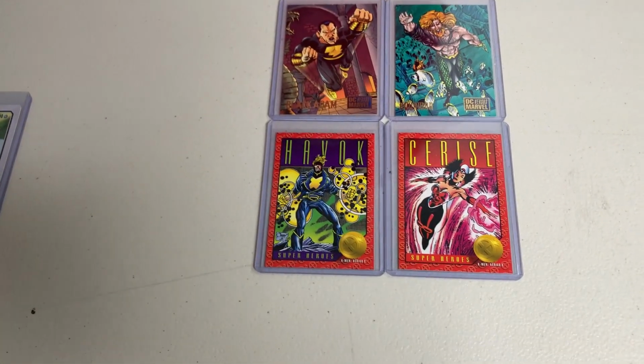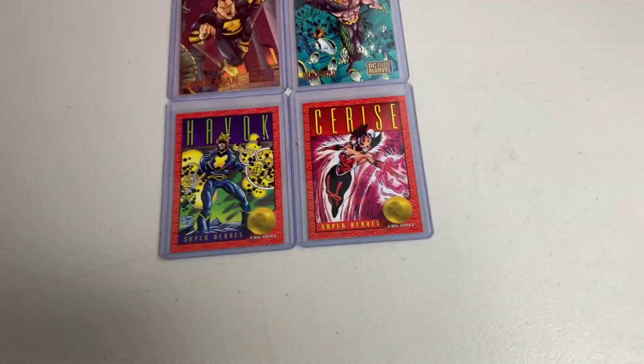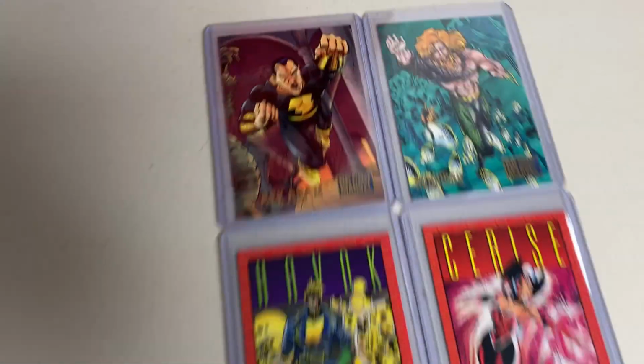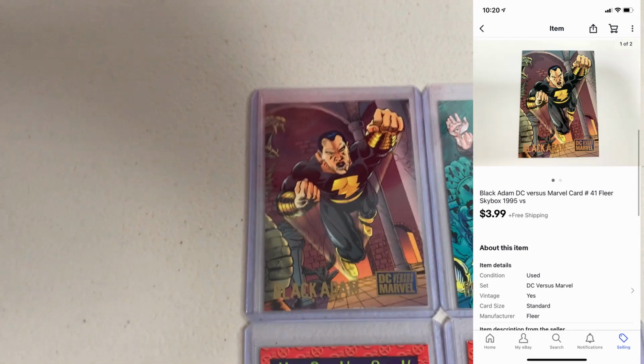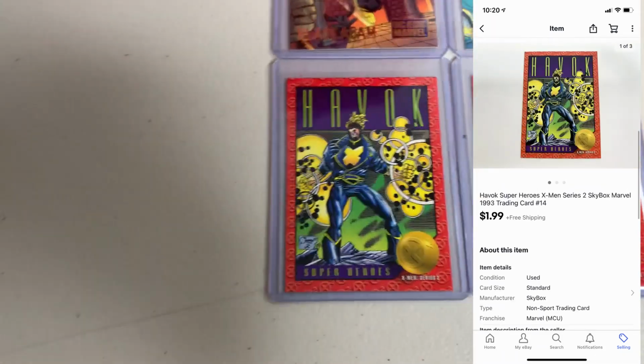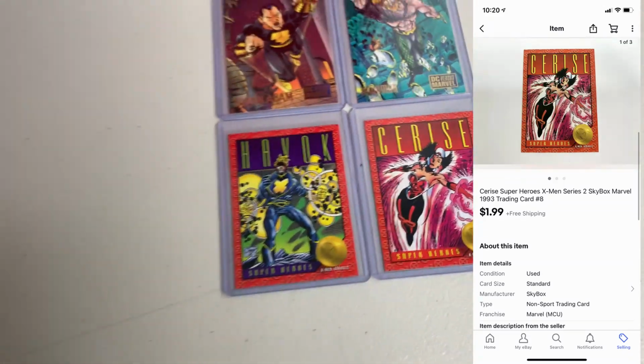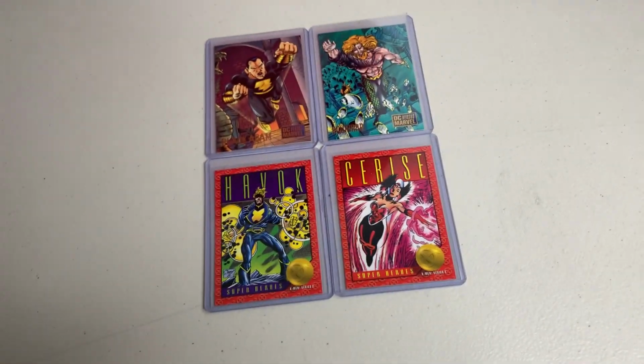Next up, I had one person pick up 4 Marvel cards. The first 2 are DC versus Marvel. The second 2 are Marvel 93. Black Adam ended up selling for $3.99. Aquaman also sold for $3.99. Havoc sold for $1.99. And this one sold for $1.99 as well. This person's total was $11.96, so not too bad.